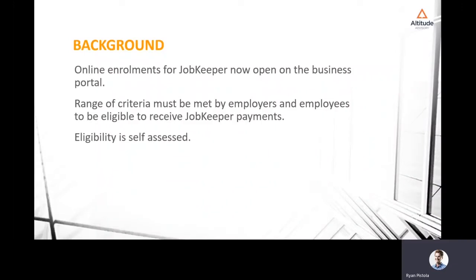So onto the presentation. Now, as you may already know, the online enrolments for JobKeeper are now open, and these can be accessed on the business portal. And there are a range of criteria which must be met by both employers and employees to be eligible to receive the payments. And this eligibility is self-assessed, so it's really important to know exactly what the requirements are, just to make sure that you're not claiming any payments that you might not have been entitled to.